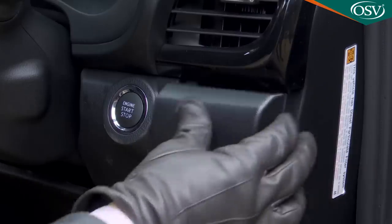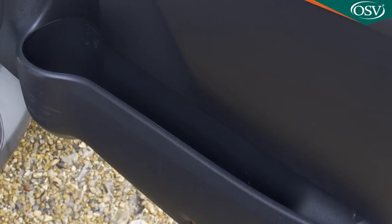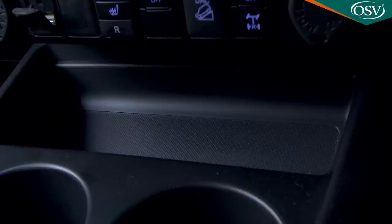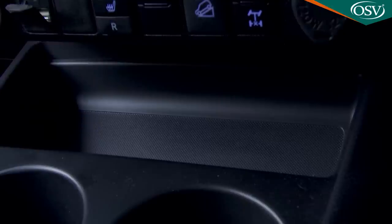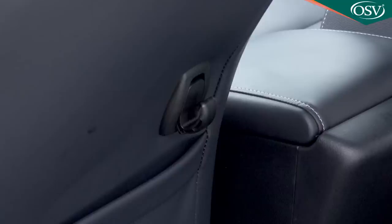Another cup holder can be pulled out on the right-hand side of the fascia, and each of the door pockets on the front here can hold a 1-litre plastic bottle. Plus, there's a useful tray at the bottom of the centre stack, which will be ideal for your mobile phone. In addition, there are grab handles in the A-pillars, and each front seat has a flip-down hook on the back to hang your takeaway on.